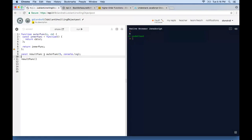So as a user, what we'll see is calling some sort of initial function with some arguments that loads into a result function that then can somehow use those original arguments. So let's not get too hung up on that.